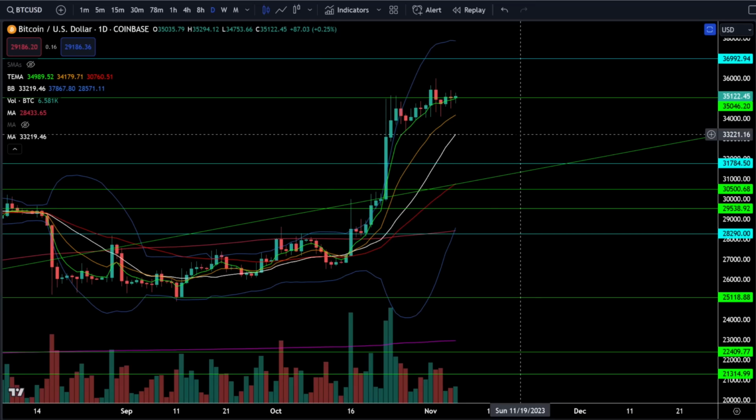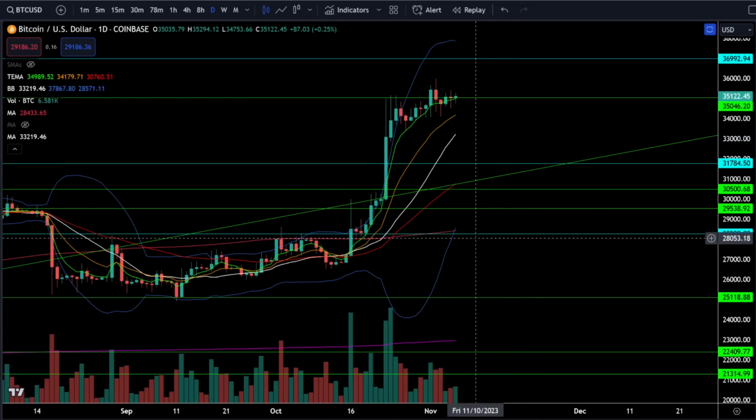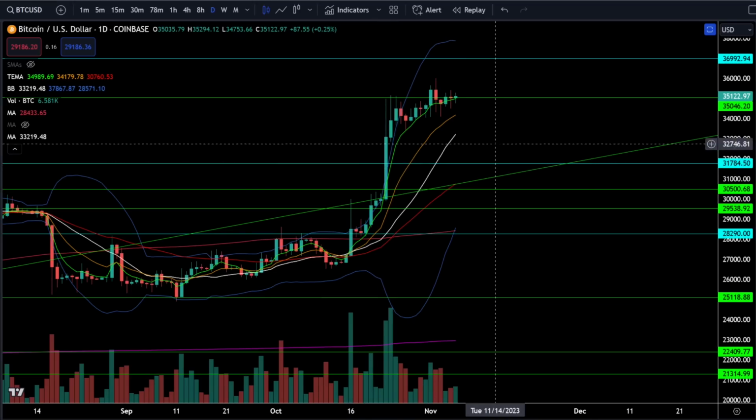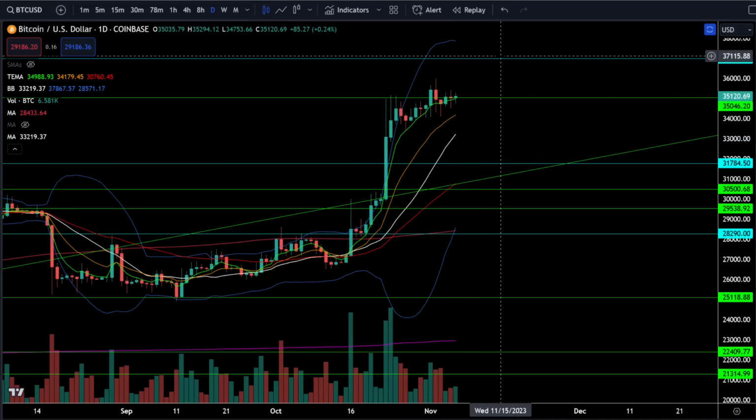On Bitcoin, we're currently up about 0.25%, and we're still trading at the resistance at 35,000, and we're still in a bull trend, and we're still remaining bullish above 32,000. But don't rule out the possibility of a higher low pullback before we continue any higher towards that next target up there at 37,000.